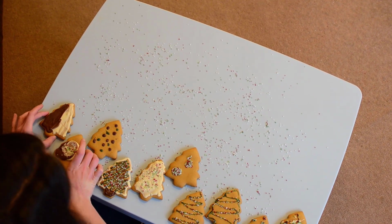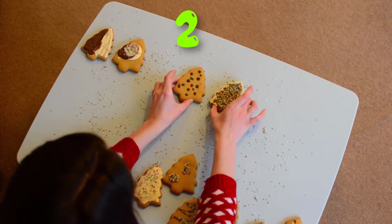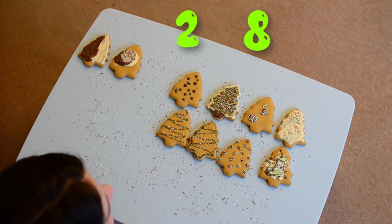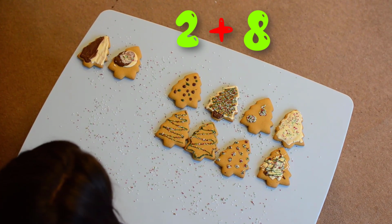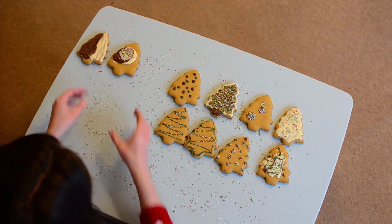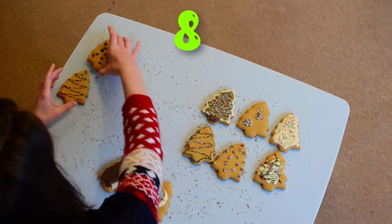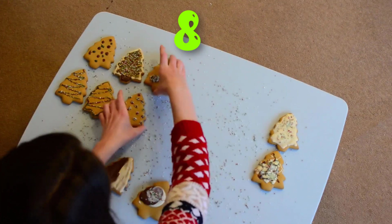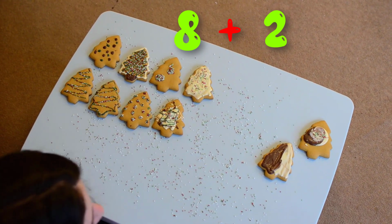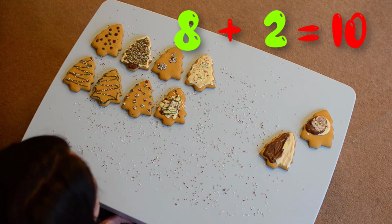So if you have 2 cookies and I have 8 cookies, how many cookies do we have together? Yes, 10 cookies. And if you had 8 cookies and I had 2 cookies, how many cookies would we have? Yes, we'd still have 10 cookies.